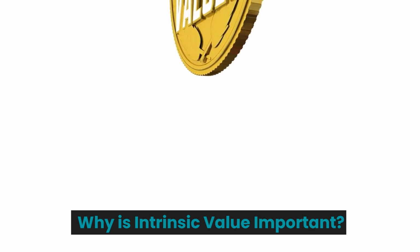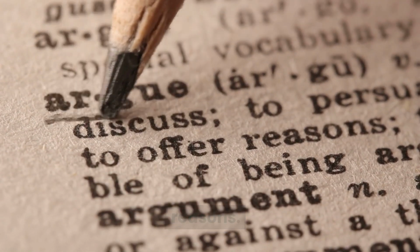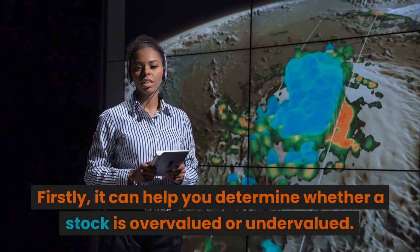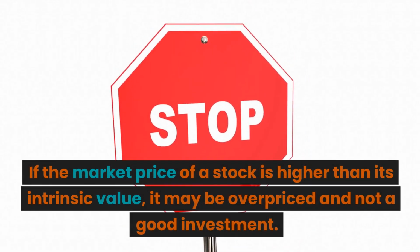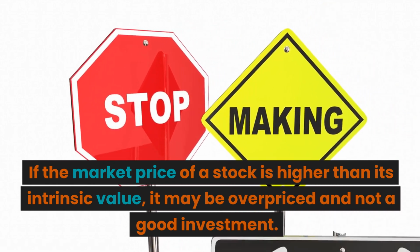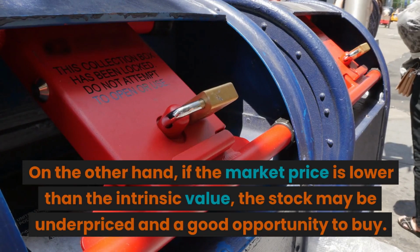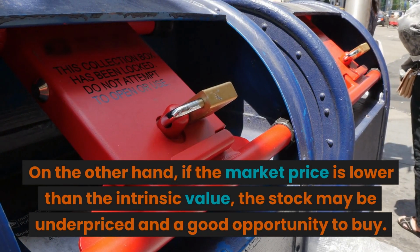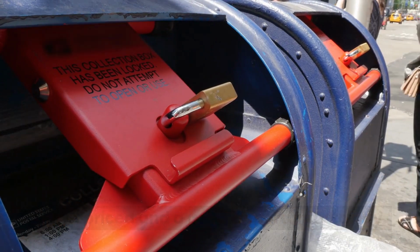Why is intrinsic value important? Intrinsic value is important for several reasons. Firstly, it can help you determine whether a stock is overvalued or undervalued. If the market price of a stock is higher than its intrinsic value, it may be overpriced and not a good investment. On the other hand, if the market price is lower than the intrinsic value, the stock may be underpriced and a good opportunity to buy.